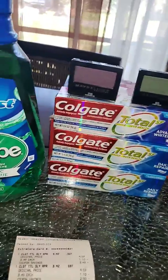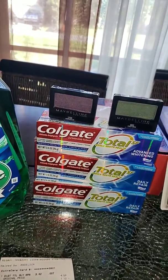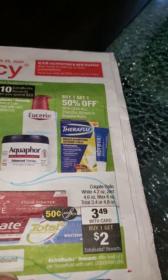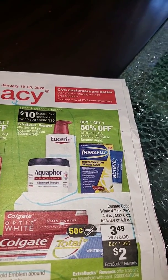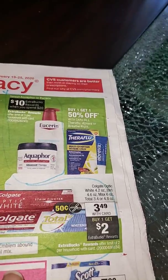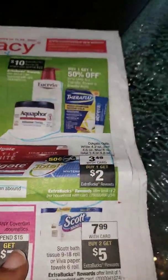The next deal, so I combined these 3 items right here. Well, more than 3. 5 items right here. 6 items, excuse me. The Colgate also has a deal going on. So for Colgate, it's right here. It's on sale for $3.49. And if you buy 1, you get $2 back. And it says limit 2. So you're going to get $4 back if you do 2. You could have been 6 if it were taking all of it, but it's not. It's only taking 2. So you can only get $4 back for the Colgate deal.